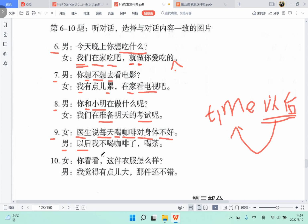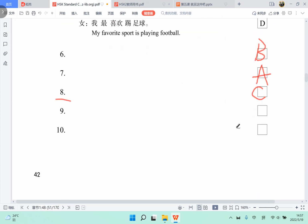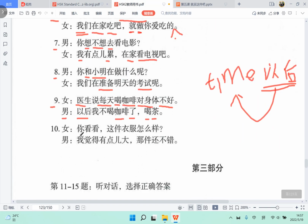So in the future, I don't drink coffee. And here we use le because this is a change, right? So before he used to have coffee, but in the future he's not going to have that. So we have to indicate this change. We have to use le. And he says 喝茶, drink tea. So for drinking, F, right? 所以第9个我们选 F.